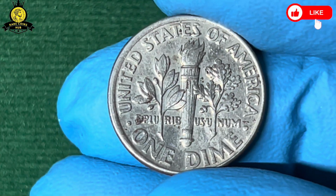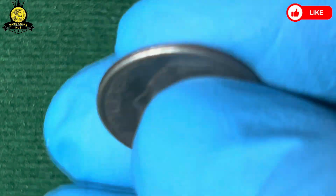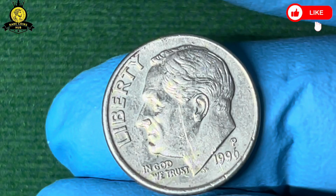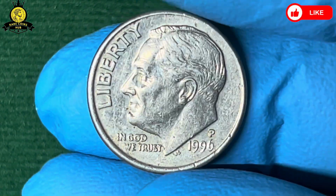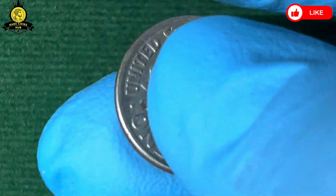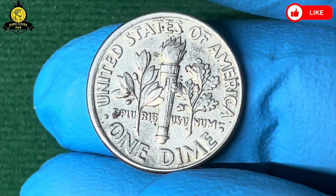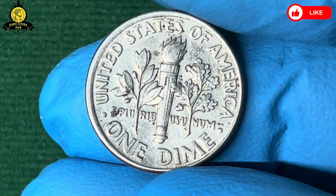The production of these proof coins was part of the U.S. Mint's ongoing effort to cater to the numismatic community, providing collectors with limited edition coins that would become rare and valuable over time. So, what makes the 1996 dime such an attractive item for collectors? The value of this particular coin comes down to several key factors: rarity, condition, and demand.